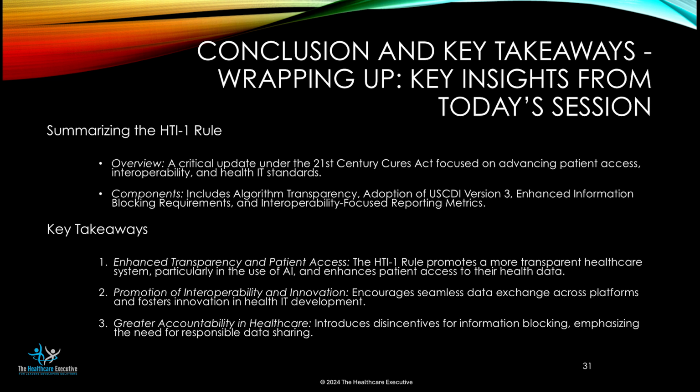Promotion of interoperability and innovation. The rule encourages seamless data exchange across different health IT platforms and fosters innovation in health IT development, which is critical for the future of healthcare. Greater accountability in healthcare. With the introduction of disincentives for information blocking, there is a clear emphasis on the need for responsible data sharing and greater accountability within the healthcare system.